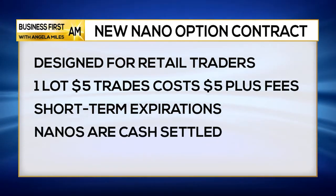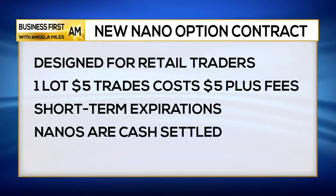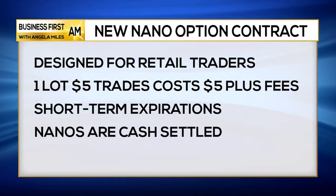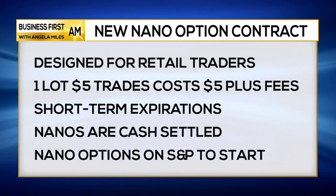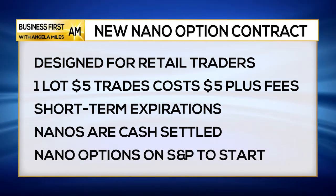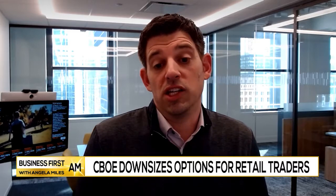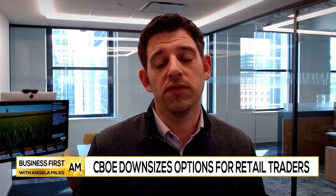Another great part of the contract is that Nanos are cash settled. So investors will never have to worry about closing out of an underlying asset position if their options were to expire in the money. We're launching Nanos as options based on the S&P 500 index to start, and we think this will provide retail investors an opportunity to gain exposure to the broad-based U.S. market in a really efficient way for the first time.